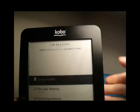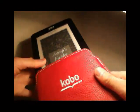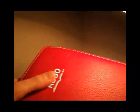This is not my best review, as you probably know. But, yeah, that's basically all it is. It's an e-reader. Come back, guys. I know this hasn't been the best, because I have not really used this thing. Just put that over there.